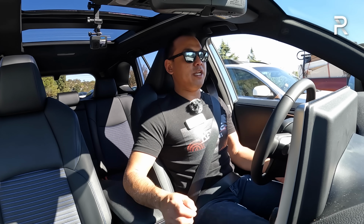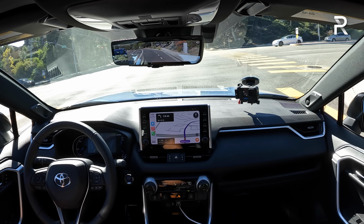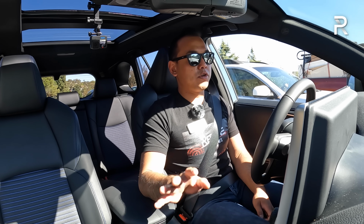And then really, as we're sitting here waiting for this light to change, the visibility in this vehicle is still really great. The hood has these nice bulges in it with the cut lines. This pillar here is pretty thin. You have big side mirrors, and then you have Toyota's Safety Sense 2.5, which is standard on this vehicle, standard on all versions of the RAV.